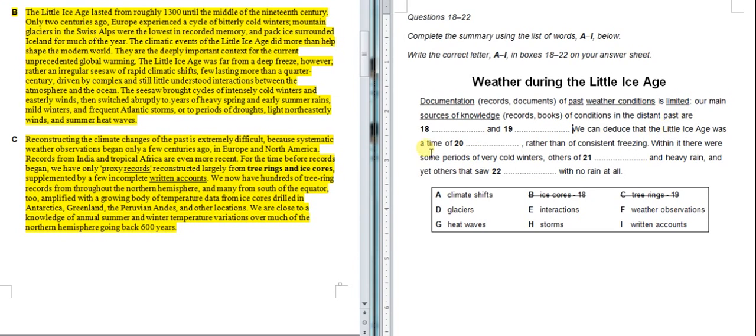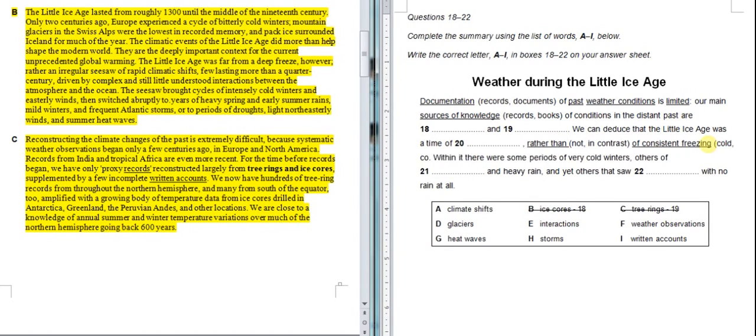Okay, Little Ice Age was a time of blank rather than of constant freezing. Here is the key. Rather than. So the meaning there is basically not, or in contrast, something like that. Of constant freezing. We can do a quick synonym there. Freezing, cold, consistent, steady, something like that. Steady cold, consistent freezing. All right. So let's see if we can find the contrast to consistent freezing.